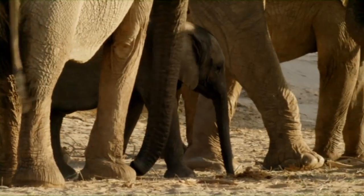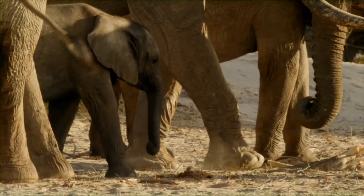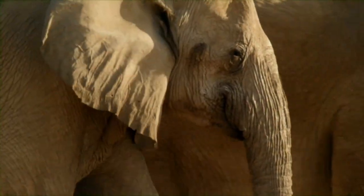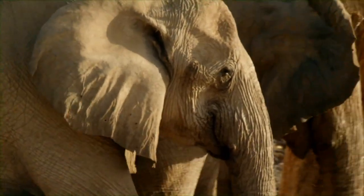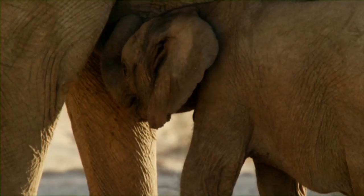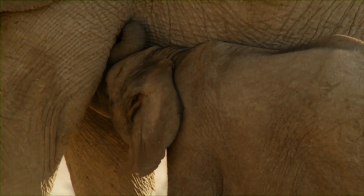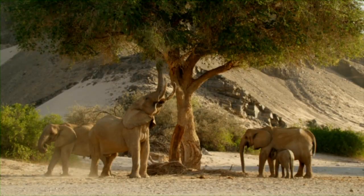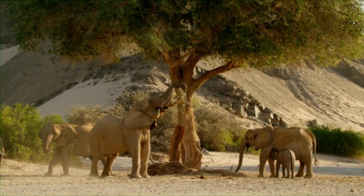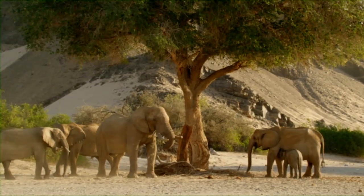The fact that so many elephants can live here is testament to their extraordinary survival skills. The babies of these desert elephants suckle from their mothers for up to 7 years, much longer than their cousins on the savannah. Without that, it's unlikely they'd survive.